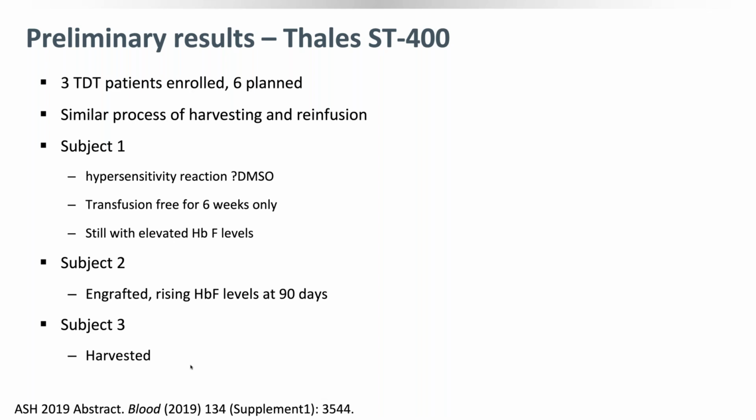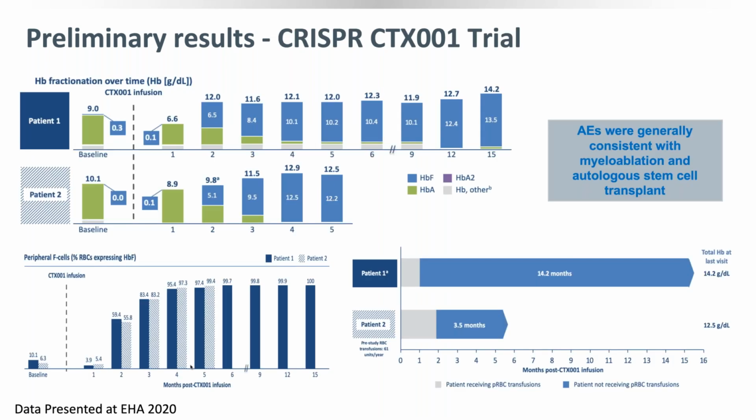Subject 2 did engraft and had rising fetal hemoglobin levels, but was still on regular transfusions at 90 days post infusion, and we don't really have updates so far. And then subject 3 had only been harvested and had not been reinfused at the time of that presentation in December of 2019.